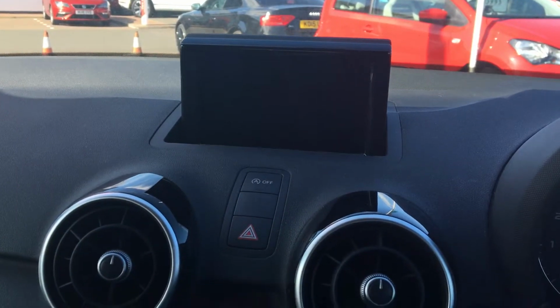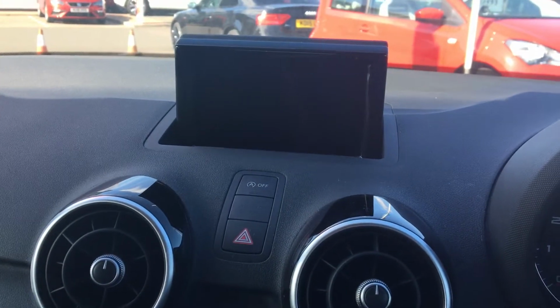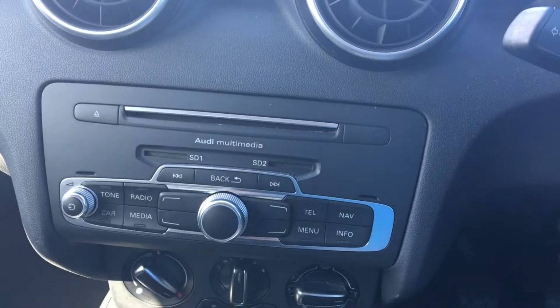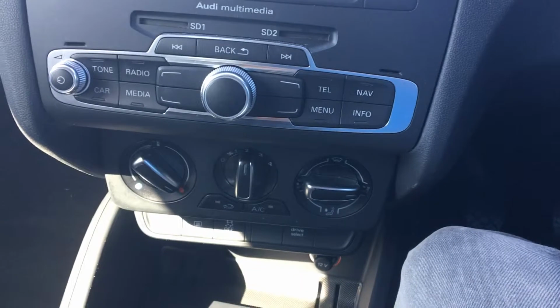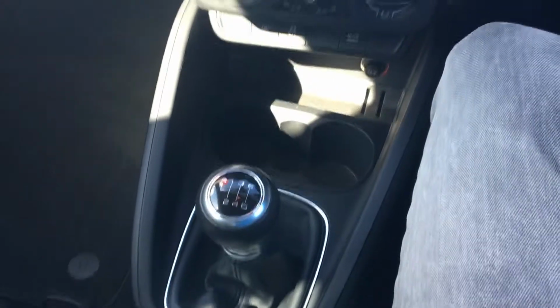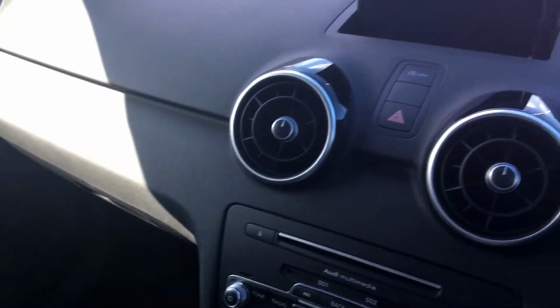It's also got automatic stop-start, which can help you save a bit of fuel when you're in town or stuck in traffic. It's got a CD player, as well as a DAB digital radio, and air conditioning down there as well. It's got the 6-speed manual transmission there. This car's also got sports design front seats, which as you can see are in fantastic condition and look really, really nice. All in all, really tidy example and a really nice little city run around.